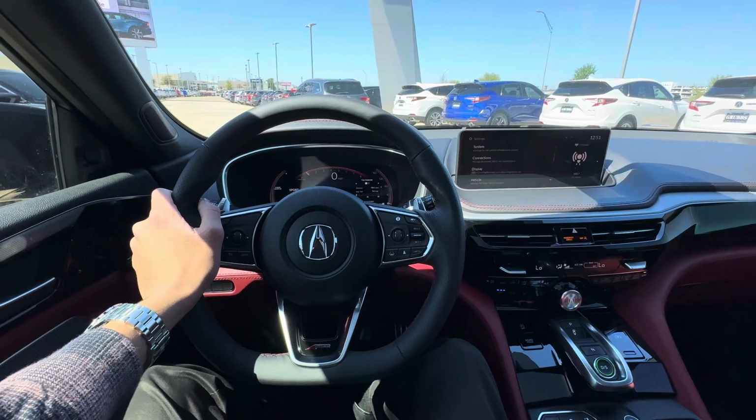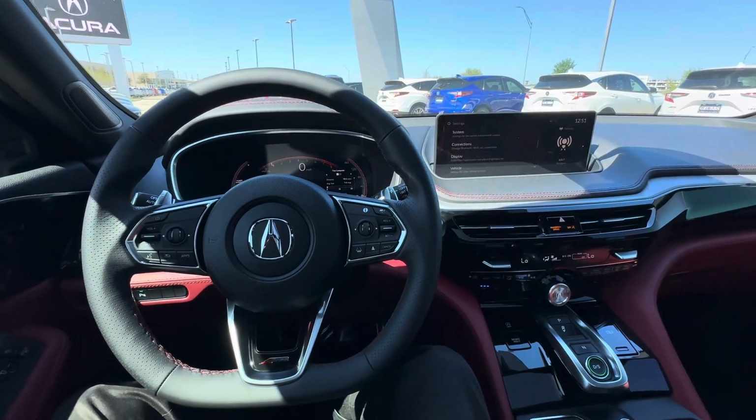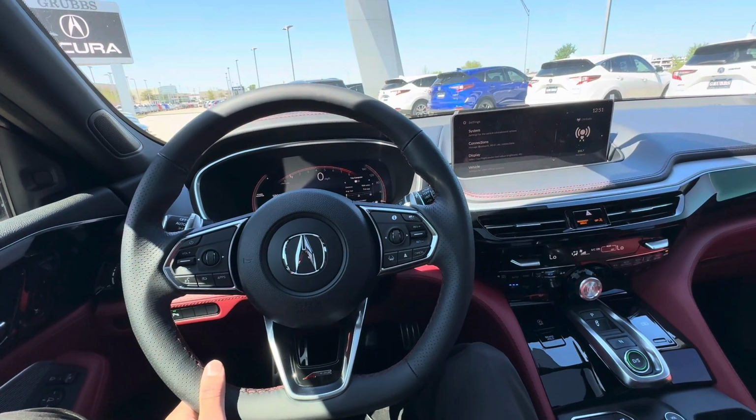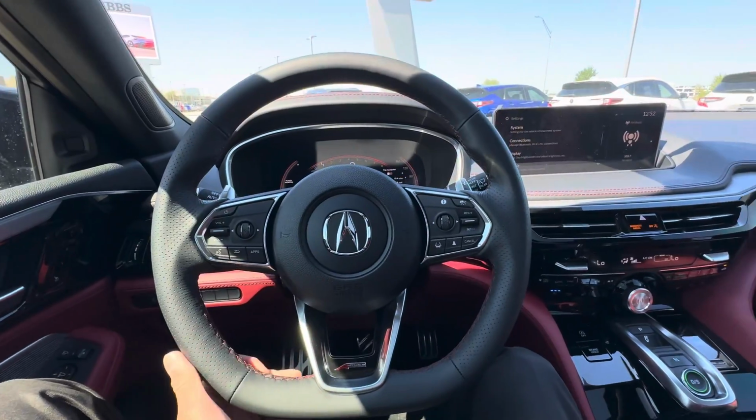Today, let's go for a quick test drive in this 2024 Acura MDX A-Spec. This MDX A-Spec has a red interior, and for a quick rundown, the MDX A-Spec has a 3.5 liter V6 with 290 horsepower, 267 pound-feet of torque, mated to a 10-speed automatic transmission.